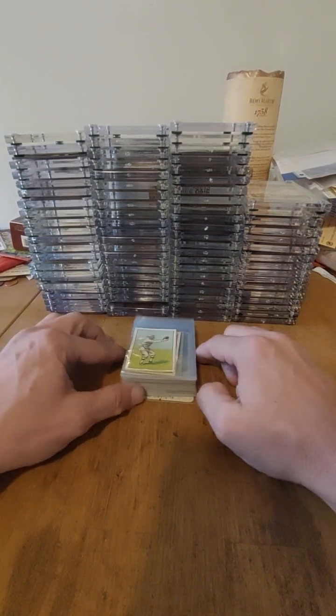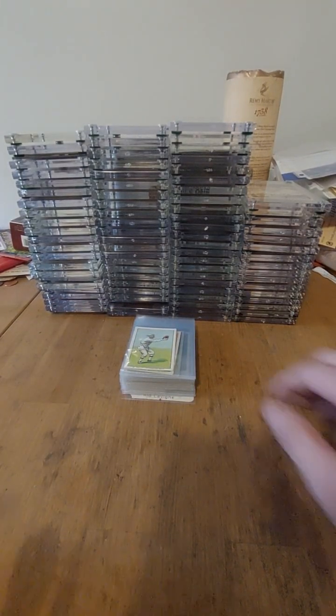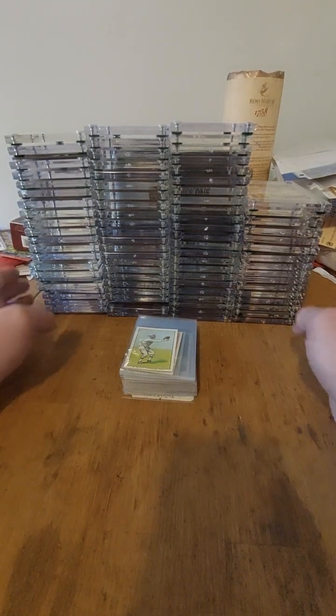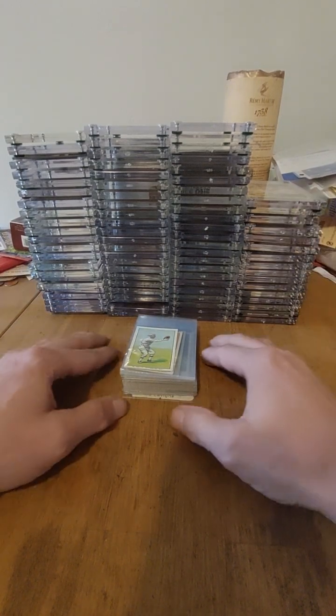He also had these cool cards. She does have some other random cards, like 80s, non-sports and stuff. She also had Garbage Pail Kids. I got those too, so we made a deal. I'm going to show you guys all the cards.